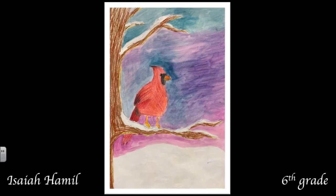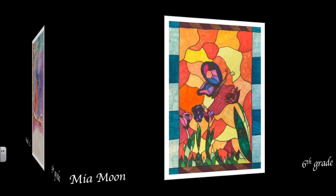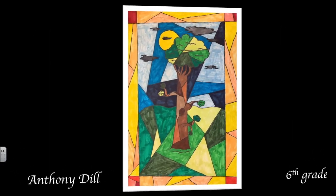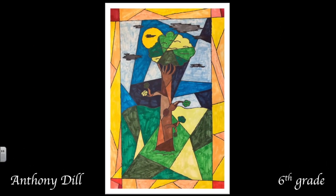Isaiah thinks that he made a very good contrast between the light watercolor sky and the dark cardinal and tree. He created this with oil pastels and color pencils. Mia created a stained glass piece using a garden for her inspiration. Anthony also created a stained glass piece, and he used a tree for his inspiration.